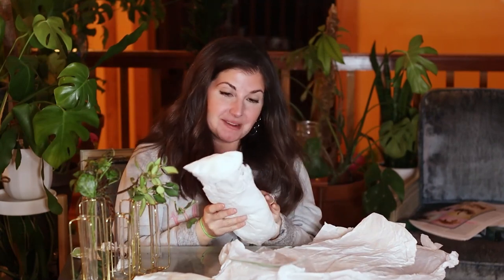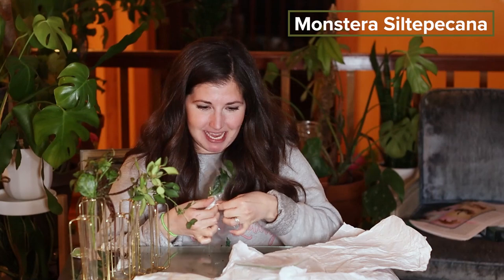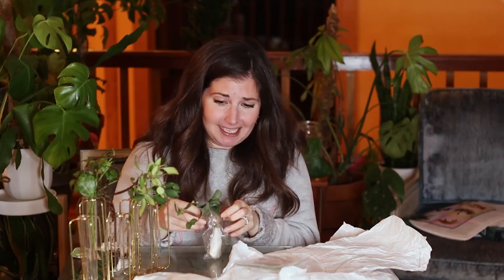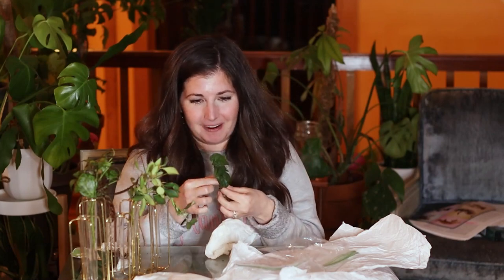Now, she also sent me a Monstera siltepecana. Oh my God, so dreamy. Such little leaves too, but I've seen these plants grow very large. Oh my God, it's such a cute little cutting. Man, she shipped me rare plants. This is really exciting. Yes, they've actually just started rooting. Oh my God, what a dream.